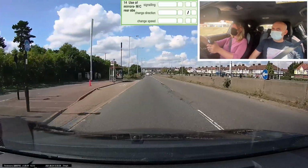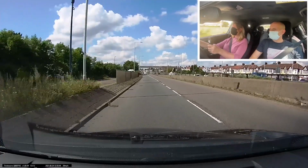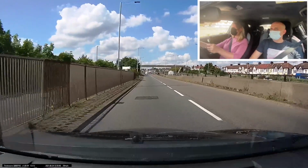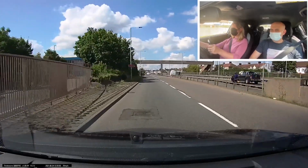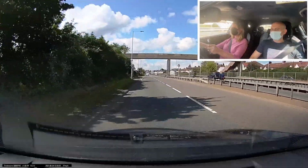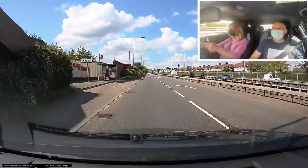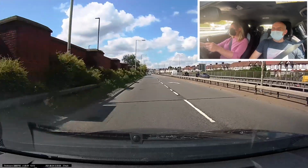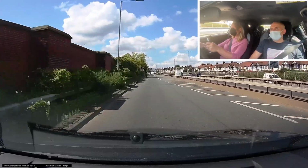Why did you want to go in the right lane? Really important you just exaggerate the left hand side. But why did you want to go in the right lane? Because I wasn't going for the right lane, I went into the left lane to go off. Okay. We'll show it you on the video. And this is why reviewing a video clip is really helpful in your development. So if your instructor uses a dash cam, use it to your advantage.